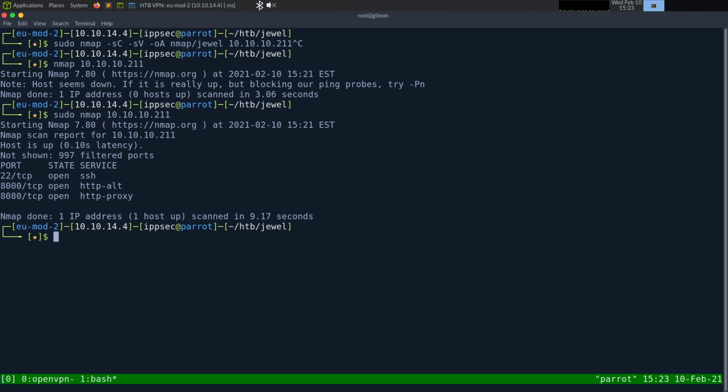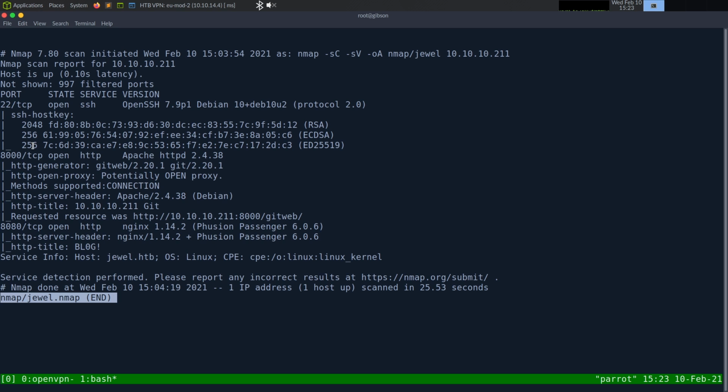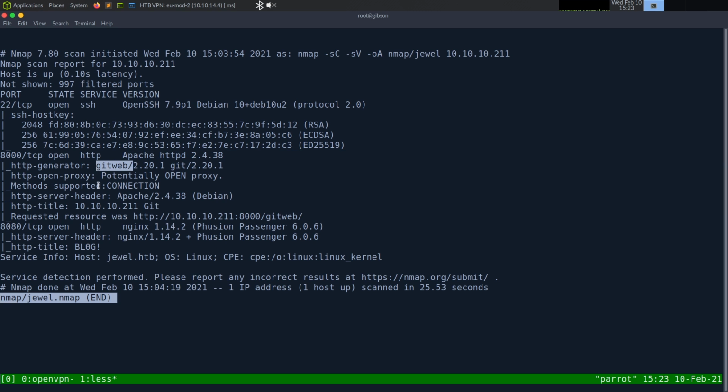So with all that being said, let's dig into the nmap result and see it has 3 ports open. The first one is SSH on port 22, and it's running Debian. The next one is HTTP on port 8000. It's running Apache, and the title says GitWeb, which I guess is the application. And the application being Git makes me very interested. Then we also have a second HTTP server on port 8080 running Nginx, and it's saying it's the Phusion Passenger.